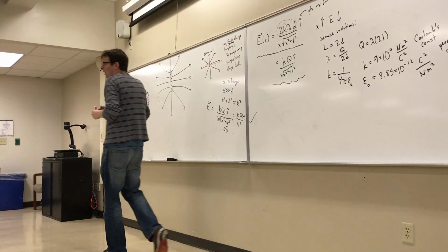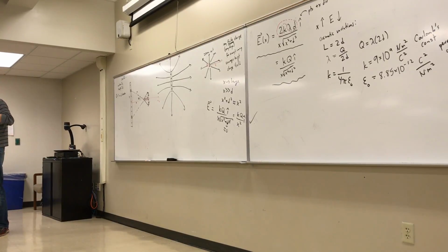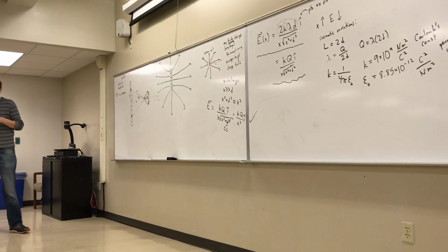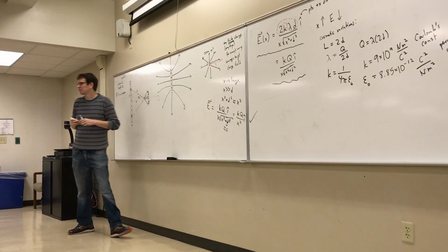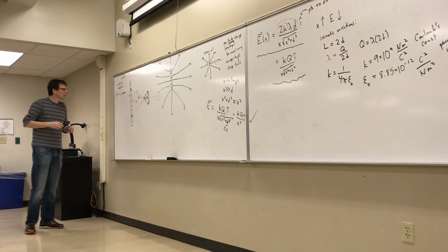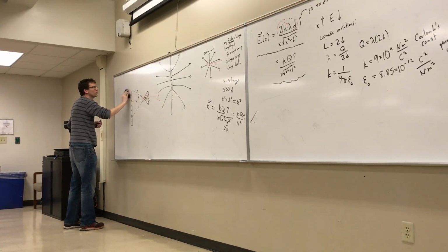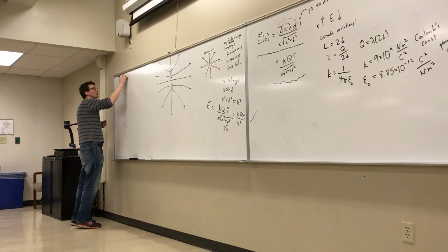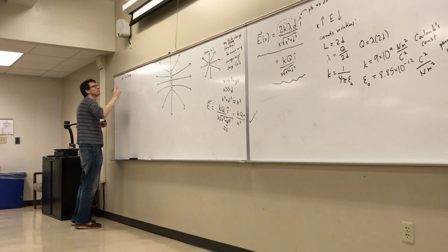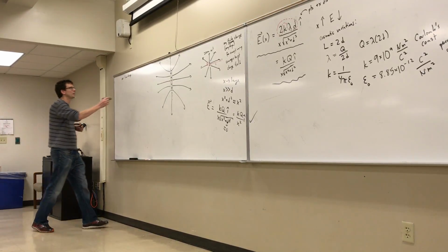So this is in contrast to what I'm going to do next, which is I'm going to look at a geometry where I extend this in both directions. Okay? So let's do that part. So now what I'm going to look at is an infinite line charge. I'm going to let the ends go very far away. Essentially, I'm going to let d go to infinity.